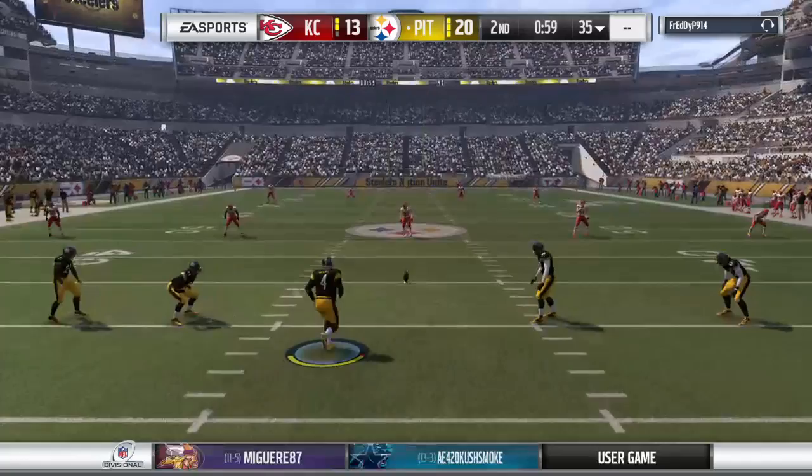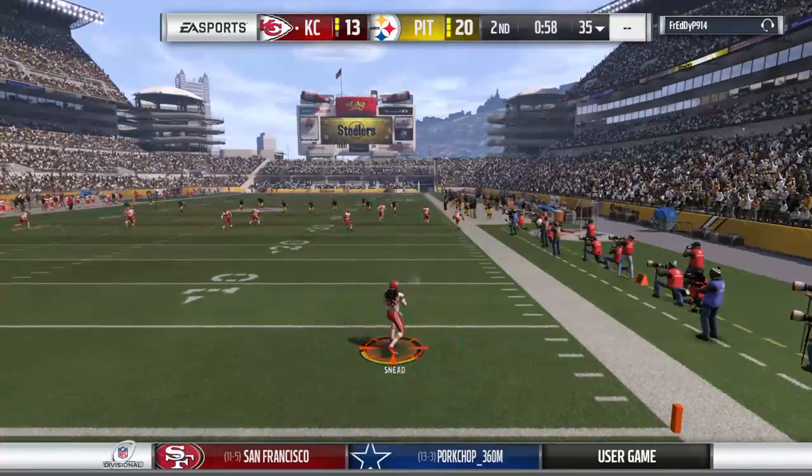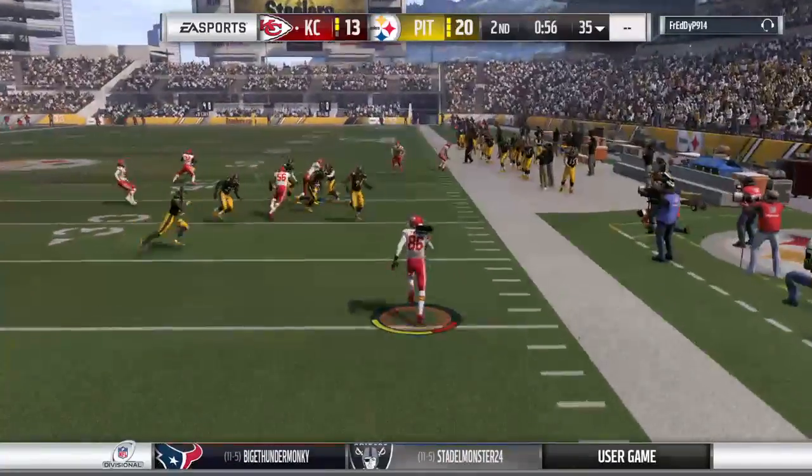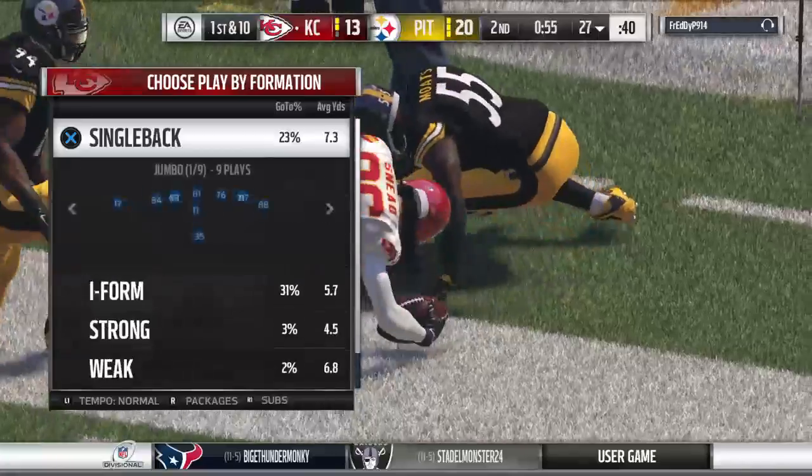Set now to kick this one away, and off it goes. This is taken at his 4. And the Chiefs now getting set to go.